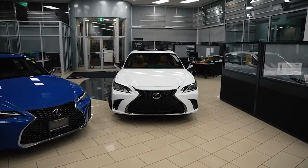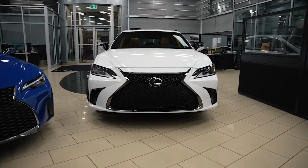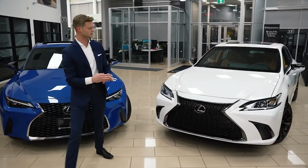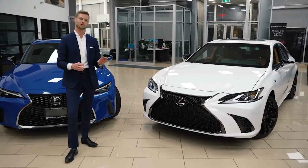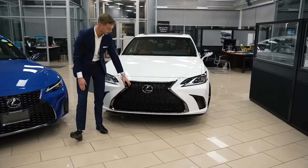This particular ES is the F Sport design. This is a brand new package in the ES configuration and I absolutely love it, and you'll see why. We have a big spindle grille on this. This is an F Sport spindle grille, so you can see it does look a little bit more aggressive.